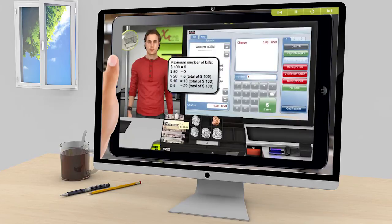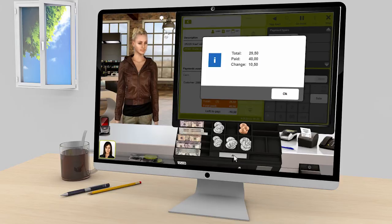Before you begin the exercises, each procedure is demonstrated by the virtual coach. They go straight into the cash drop box. The intelligent tutoring system provides guidance during practice sections by giving feedback so you don't get stuck. And you can learn from your mistakes.